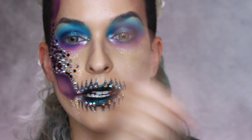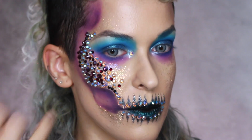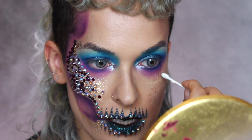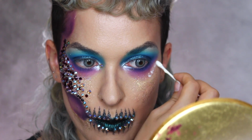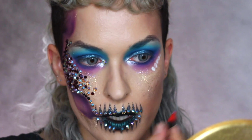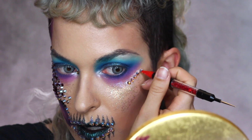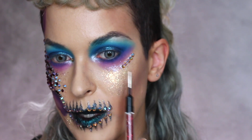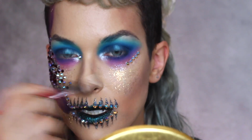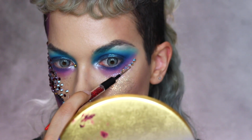I'm going to try to mirror as best as possible what I did on this side. And I started with the top row closest to my eye, so that's where I'm going to start as well. And I feel like I'll be able to guide myself from there. You can pretty much plan out exactly where they're gonna go. And then it's super easy. You go 1, 2, 3, 4, and 5. And the glue becomes clear once it dries, so if you have some excess, it doesn't matter, it'll disappear. I placed them a little too low, so I just nudged them upwards with the other side of the applicator.